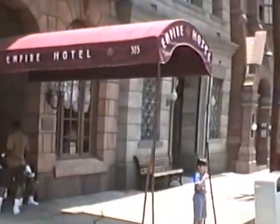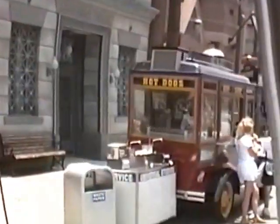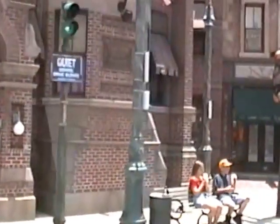The second red brick street on our left here at Universal is Delancey Street. Now, get a good look at this street. It just might look familiar to you. This was the actual location that Touchstone used from their movie Oscar, starring Sylvester Stallone and Kirk Douglas.